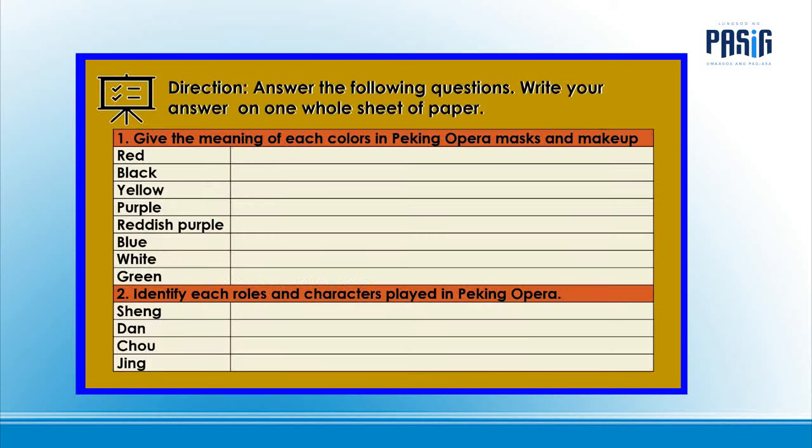Our next activity is wrap up. Direction: Answer the following questions. Write your answer on one whole sheet of paper. Our first question is, give the meaning of each color in Peking Opera mask and makeup. Here are the colors that you need to give meaning: red, black, yellow, purple, reddish purple, blue, white, and green.